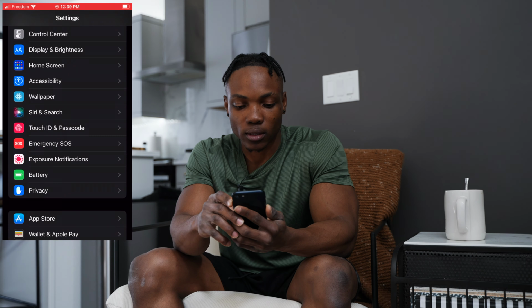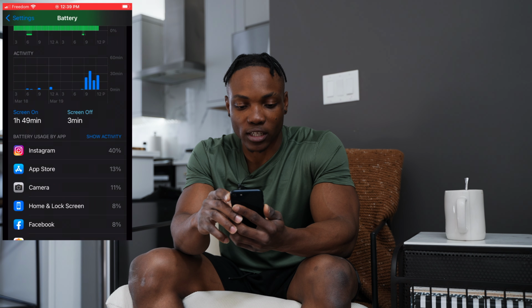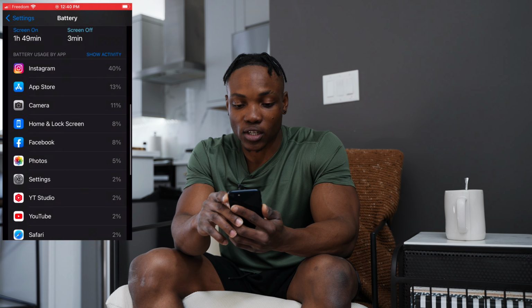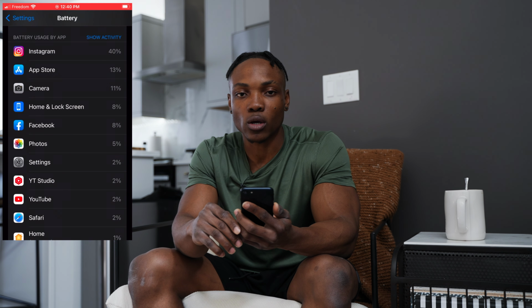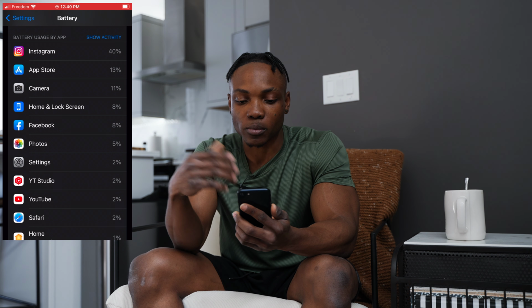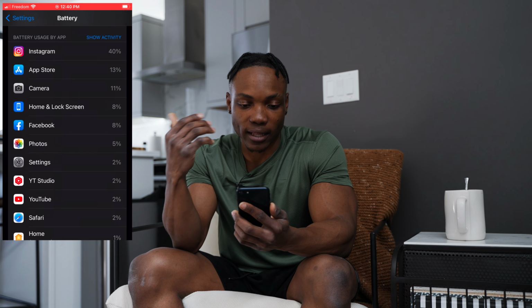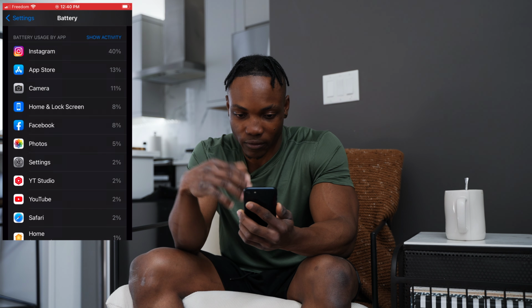What I'm trying to showcase here is how well this phone will handle over an entire day. See if the battery is good enough for the average person. Let's see what the battery usage is looking like so far. So we've had a screen on time of 1 hour and 49 minutes and a screen off time of 3 minutes. Instagram is 40% of the use right now, but I've basically posted to my 2 accounts on there today. So there's been a little bit of activity on there. So I've been going back and forth, just checking it out. And then the App Store. Well, it's a new phone, so I've been downloading a few things on there. The camera's got 11% of usage.